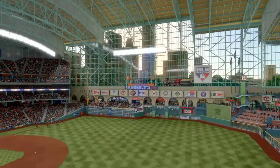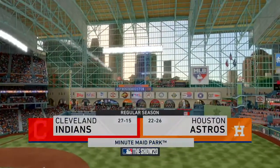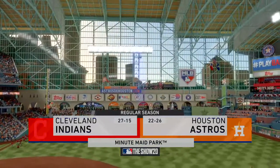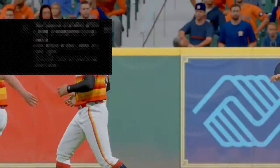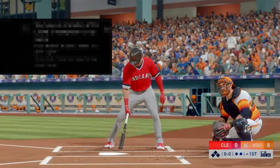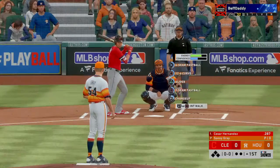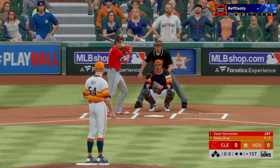We are under the lights this evening as we get you set for another edition of Baseball on the Show. Tonight, an intriguing matchup between the Cleveland Indians and the Houston Astros. At the plate, Cesar Hernandez. And we are set for baseball here this evening. The second baseman, Cesar Hernandez.